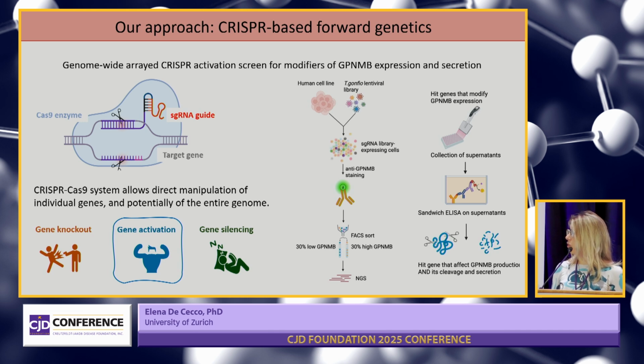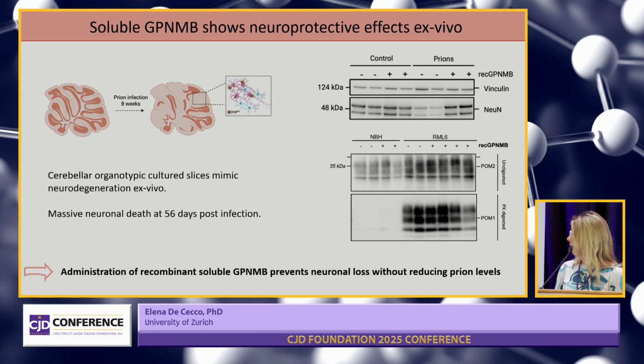And then the genes that promote the expression of GPNMB will also be tested for their effect on shedding of GPNMB, so on its cleavage. And in this case, we have devised another strategy based on ELISA assays that are able to capture and quantify the amount of the soluble fragment that is released in the medium.